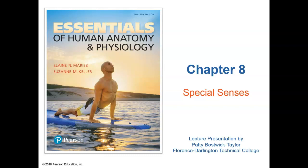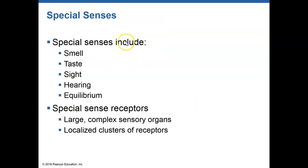So, special senses, hello. Special senses include smell, taste, sight, hearing, and equilibrium. We're going to look at sight first, then hearing and equilibrium, and then lastly we'll do smell and taste. Many of our special senses are large, complex sensory organs, but there are some that are very small sensory structures.